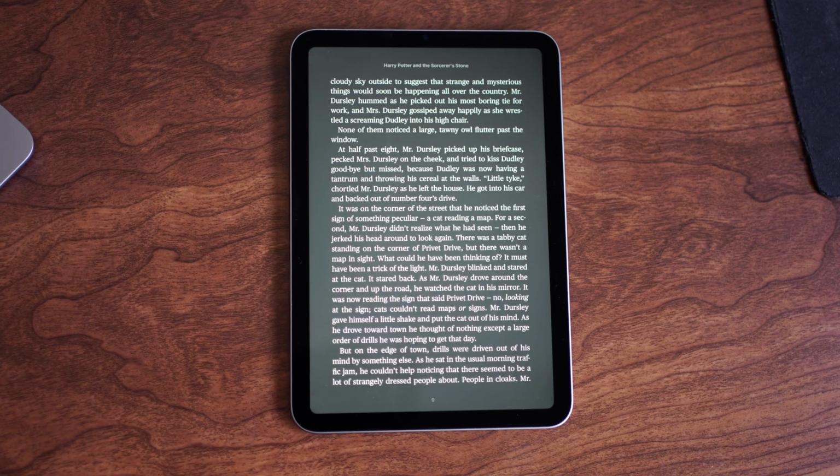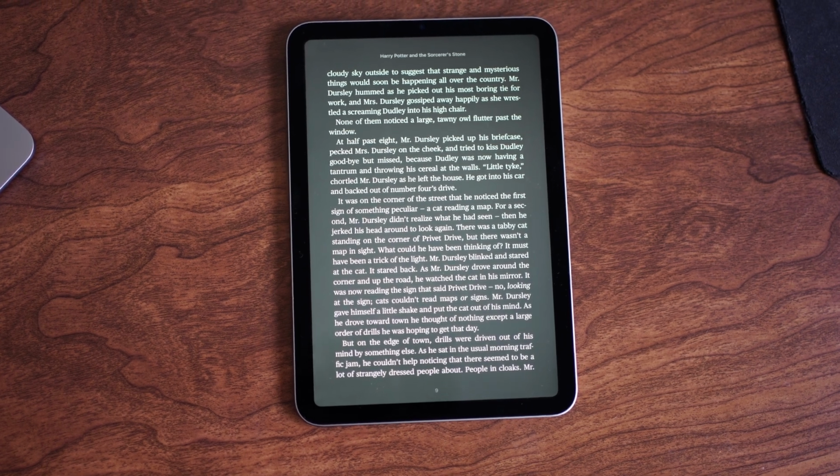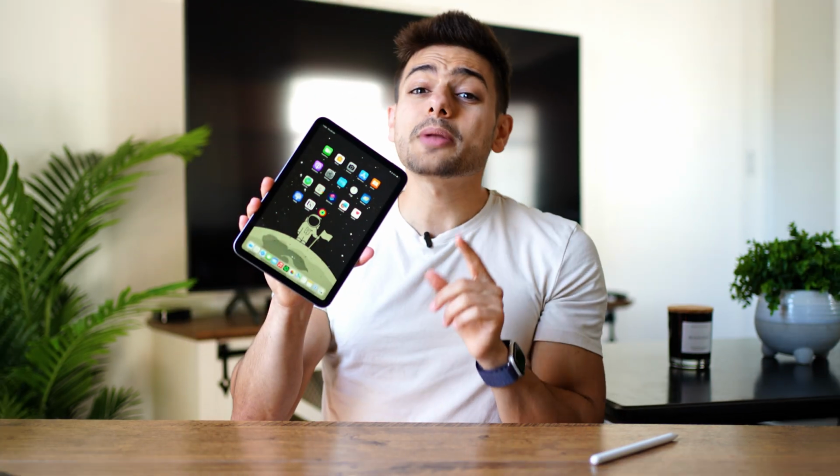Now, I've tried getting into reading for many years, and I've always failed because I don't like reading on my bigger iPad or my laptop or even my phone. And while a Kindle is a great choice, it is a single-purpose device which just pains me with my minimalistic tendencies. Now, the iPad mini really did surprise me in this use case. While there are definitely distractions you can end up on by just swiping up and going to a different app, and you are looking at a screen at the end of the day, it genuinely is a pretty good experience.